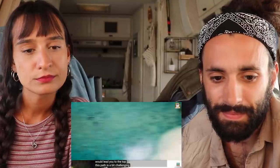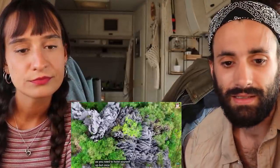Inclag stands in the middle of a lush forest. The karst formation is more a tunnel than a cavern, and there is a path that would lead you to the top. This path is a bit challenging because of the sharp rocks. Oh, look at this. It requires a bit of upper body strength. You need to hoist yourself up. But once you emerge and see the canopies of the rich forest below, it will all definitely be worth it. Make sure to wear proper attire and footwear so you'd fully enjoy the experience. That was nice. Just incredible.